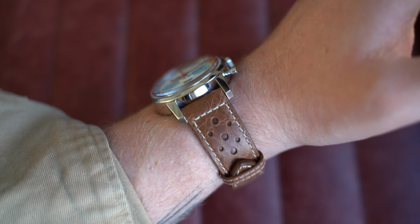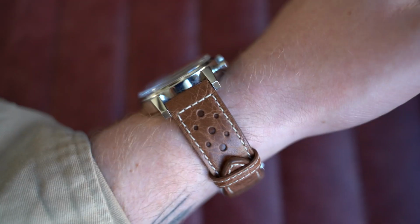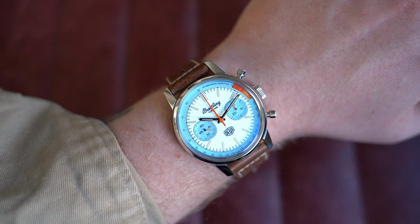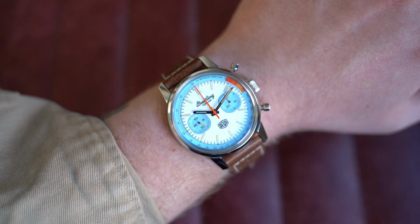14mm on the thickness, and obviously a fair bit of that is in that domed sapphire crystal, so keep that in mind, and 20mm on the lugs. So really, really great proportions and much better on the wrist than you'd believe. So it's one to come and view if you can, so go check it out on the website today.